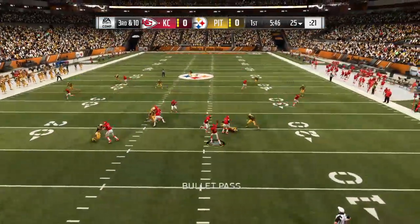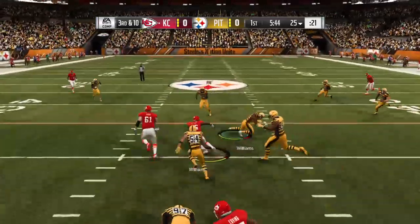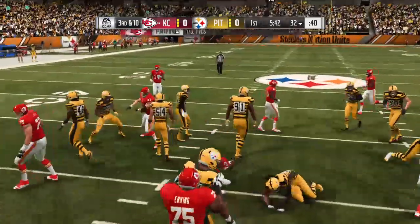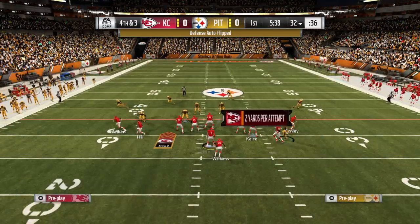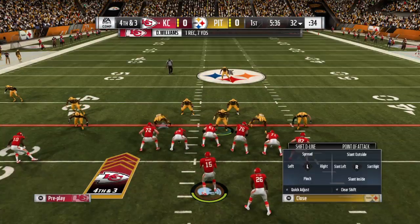Throwing is Mahomes on third. And he checks this one down to Williams. And he's able to get out to the 32, brought down there. Give him 7 on the play, and that's going to bring up a 4th down.